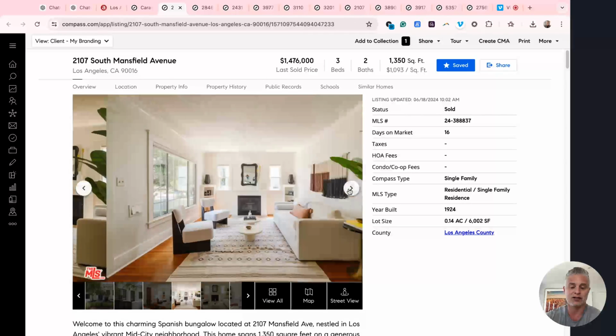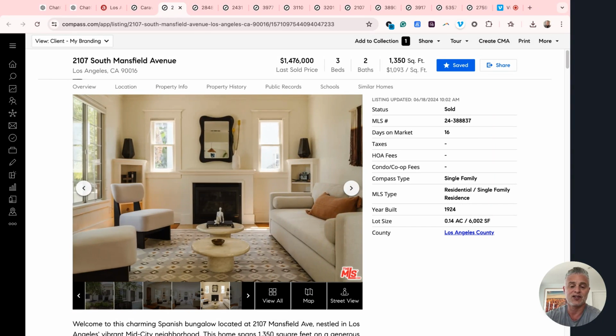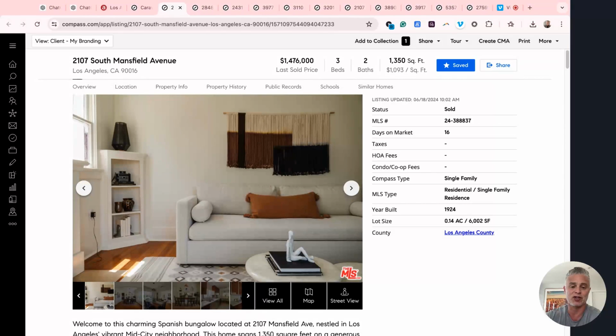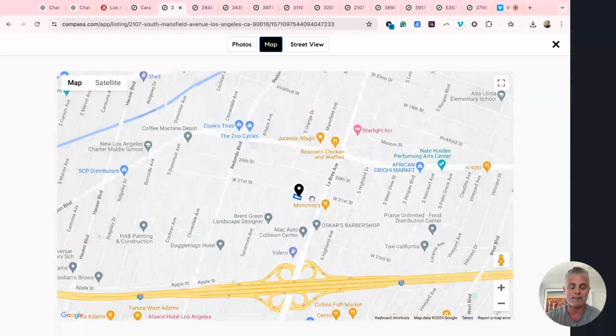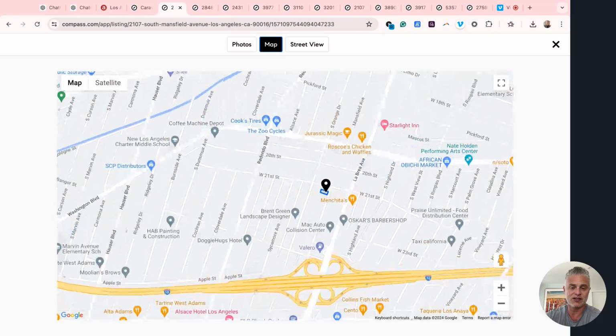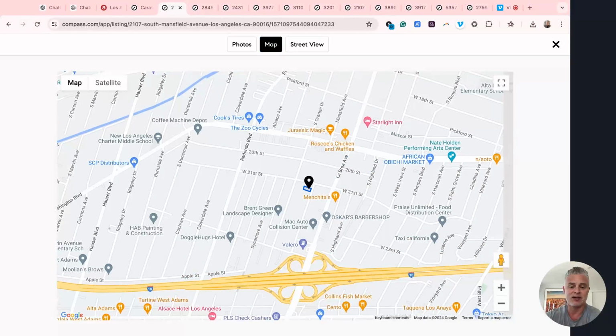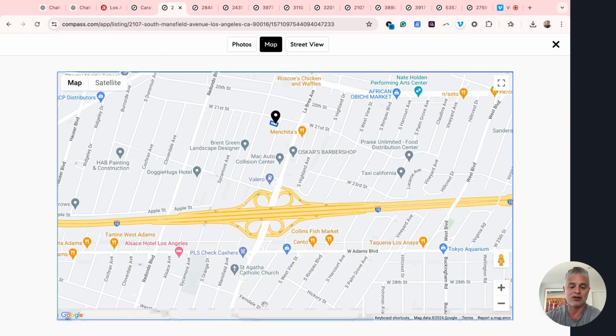Let's take a look. Yeah, they did a terrific job on how this could be envisioned, because ultimately you're selling someone's dream, what they envision their home to look like when they move in. You look here on the map. This is north of the 10, which is considered a better area in some capacity. Up over here is slightly better, although it depends on the pockets.